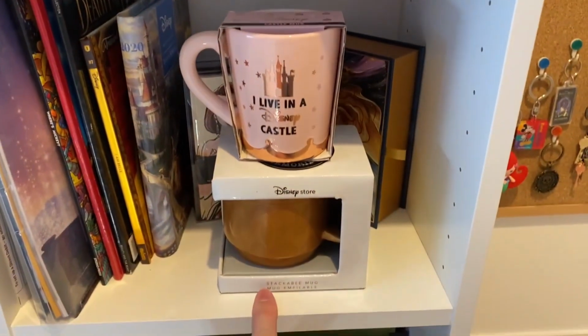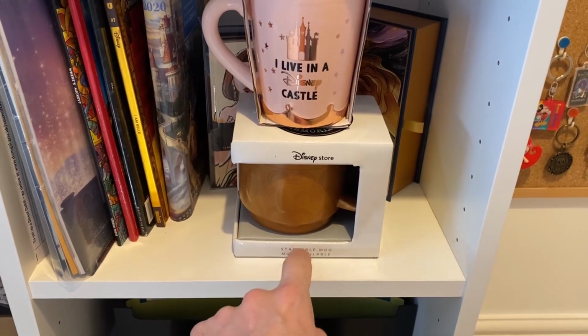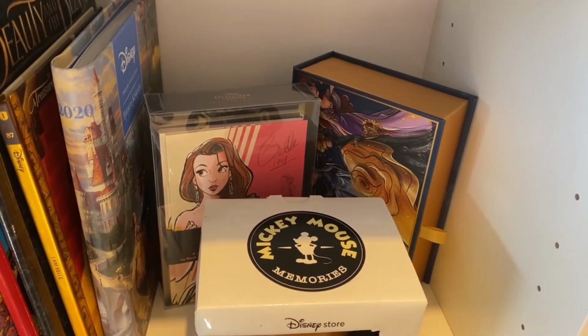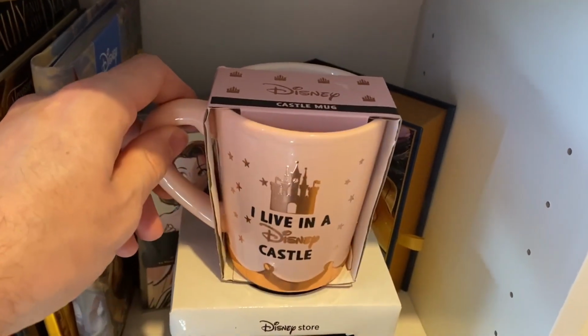And then behind here, so this is the Mickey Memories mug, which I bought because February's my birth month. I love this mug from Primark. I think it's great. And then behind it, I've got the note sets, the sort of note card sets from the last few years of designer collection dolls.